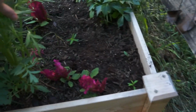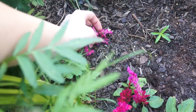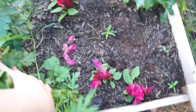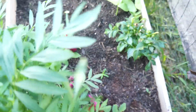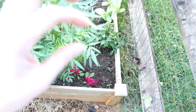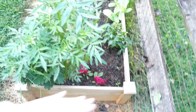Beautiful. And look at all these. I think these are all celosia, and they're the pink kind. This one is just too shaded by this plant, and that's why it's suffering, but the rest seem to be doing pretty good, especially the one in full sun. It's so hard to know when you're planting it all and it all looks like tiny little seed starts that the plant is going to get this big and shade out everything that's planted around it.